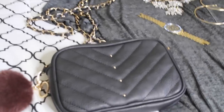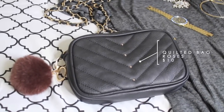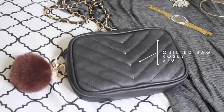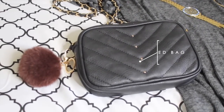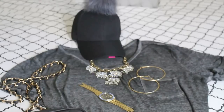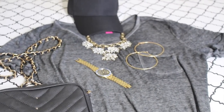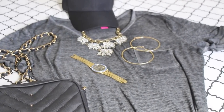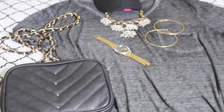And I don't know if you guys remember, but this is that purse that I got from Roses. And I just put my little fur pom-pom on the keychain area. And if you guys didn't know, YouTubers usually do not wear pants. I literally walk around in a t-shirt and underwear all day in my apartment. So, yeah.